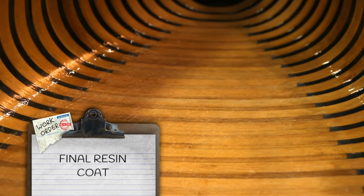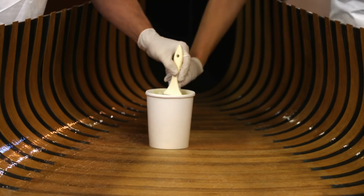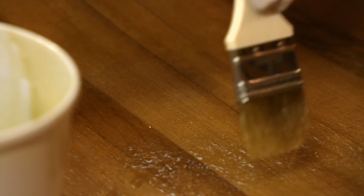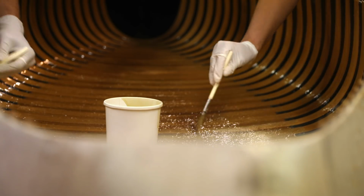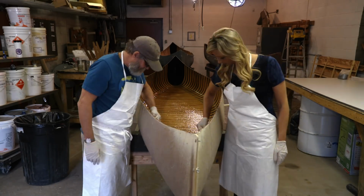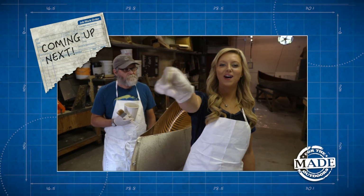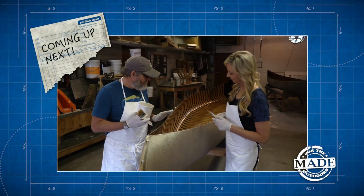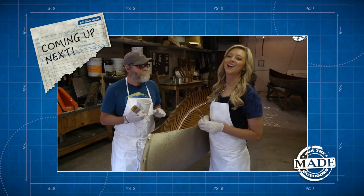Now that it's dry, we're going to put another coat of resin on what they call the football of the canoe, just because it's the area where you walk the most, it gets the most use. It'll just give it a little bit extra protection. So that's our final step with the resin. Yep, now we need to let it sit overnight and dry, and tomorrow morning we'll pop it out of the mold. That's next on Made for the Outdoors.